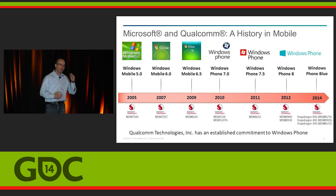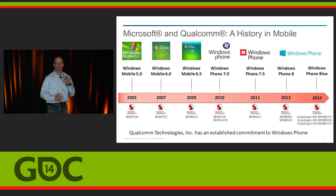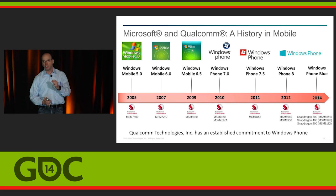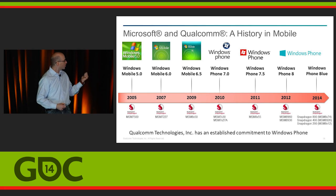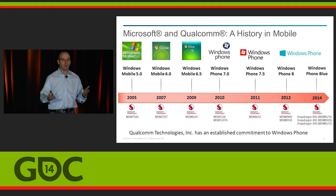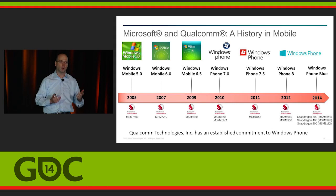We've been partners not only on graphics, but on all the key mobile APIs and technologies that are required to give a great mobile user experience. It's a commitment both on the technology side as well as on the product side. We've put skin in the game. We illustrate here just for every large launch, for every key initiative on the Microsoft mobile platform, we've been there with products, and we've been pushing and growing that base in partnership with Microsoft.